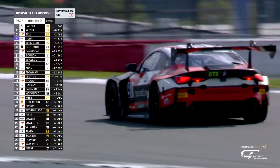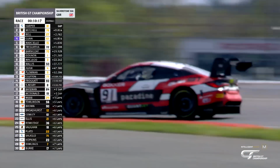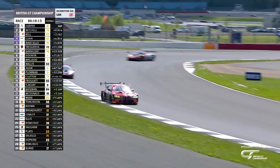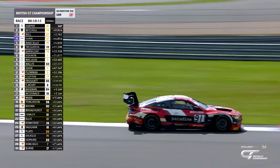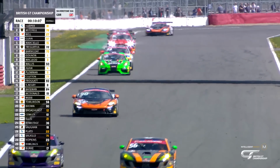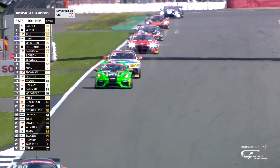The question now, I guess, is whether or not Rob Bell can do anything about Sandy Mitchell. The starting point for him was 2.8 seconds at the start of the lap, but he has been going quicker than the Lamborghini driver so far on this, the 73rd lap of the race. Down the back straight they go, and now they catch the traffic.